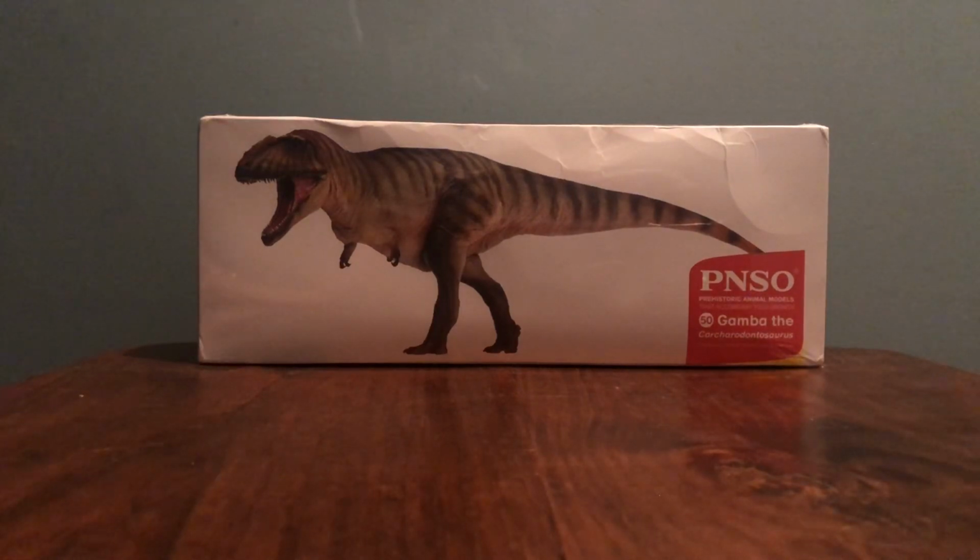I did want to mention this is a fitting time to review this figure because this is the week after Shark Week, and this is the Shark-Tooth Lizard. So it's fitting, I think, to review it right now.